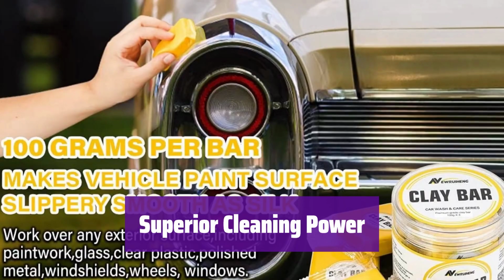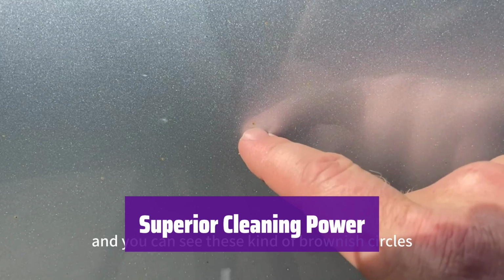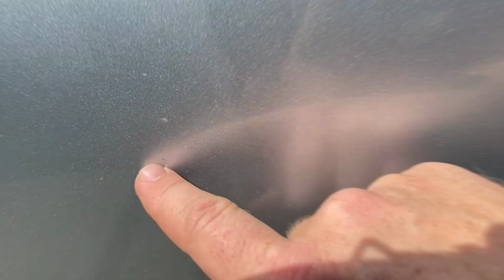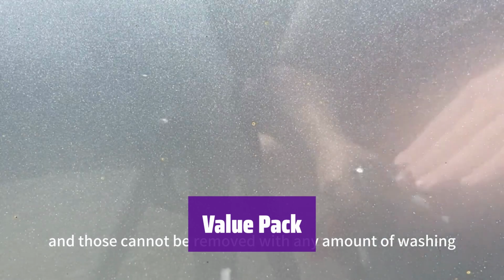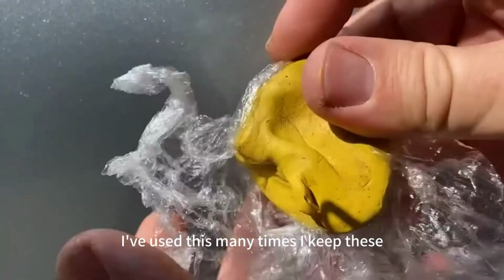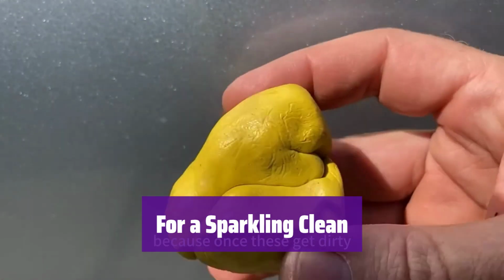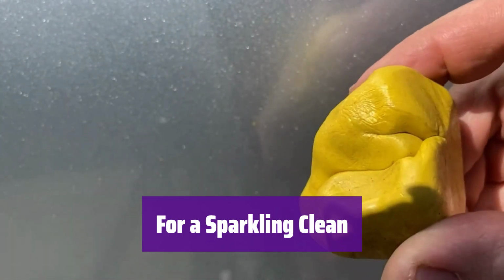Its soft and pliable texture makes it easy to remove embedded contaminants, leaving your car looking its best. Experience a superior clean. You get 4 100G bars in one pack, providing ample cleaning power for multiple uses. It's economical and effective. If you're looking for a simple yet effective way to detail your car, this is it. Get ready for that showroom shine.